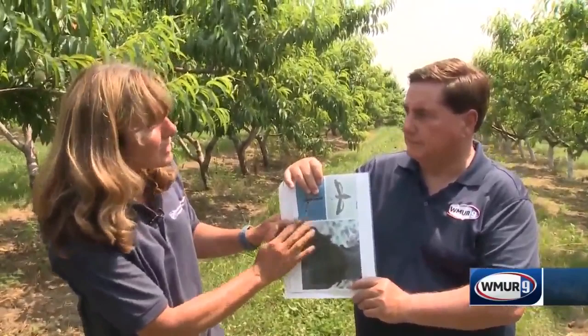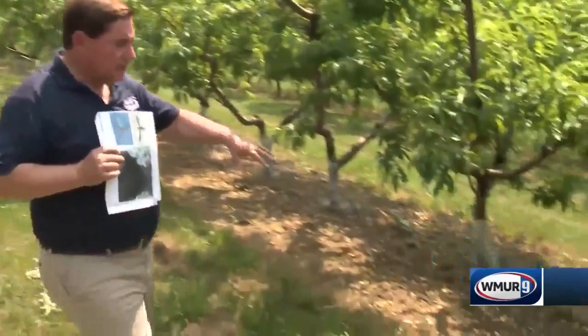Now, what do we have here? This here is a picture of the adult stage of the peach tree borer. They are moths, so you might see these flying around but not identify them because they do take on the look of a wasp or another insect. So if you do have a lot of activity with this, it could be an indication that you might have peach tree borer.